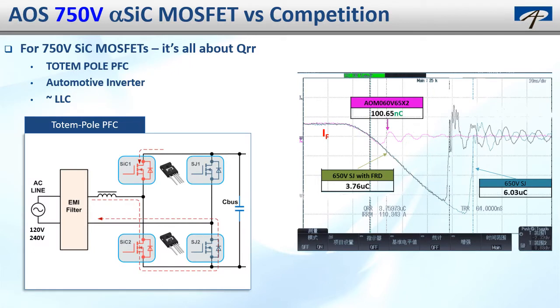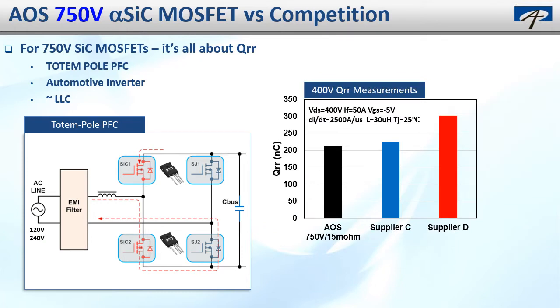As mentioned, in bridge configurations like the totem pole PFC, automotive inverter, or ZVS topologies, one of the main benefits of silicon carbide is in the fast body diode and low QRR. On the right, you can see graphically the huge advantage of the alpha silicon carbide MOSFET, the pink QRR waveform, when compared to state-of-the-art superjunction MOSFETs. And compared with other silicon carbide MOSFETs, the alpha silicon carbide AOS MOSFETs show very competitive measured QRR values.